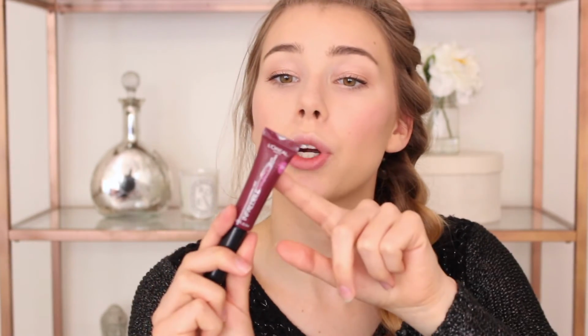The next color is this burgundy called Sultry Sangria. This is like a rich red burgundy shade. So beautiful for this season, especially for fall. I wish I had picked up one of these in fall, but I absolutely love the richness of the shade. It's incredible. So those are just, tried them, love them, bought 3 more. Obviously I'm a fan.